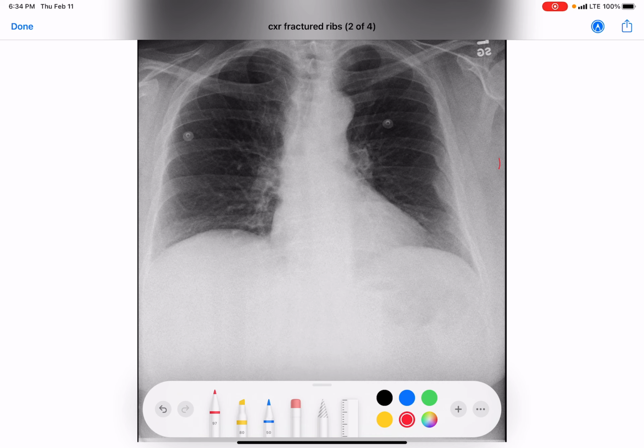Her head CT was negative, cervical CT was negative, and then this is the chest X-ray. So start with the basics, A, B, C, D, E to read a chest X-ray. Do it in a logical, organized pattern every time so you don't miss anything. Don't just look at an X-ray and try to pick out the abnormality because you will miss stuff, guaranteed.